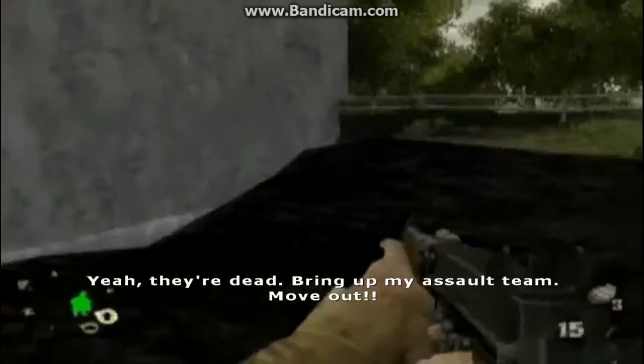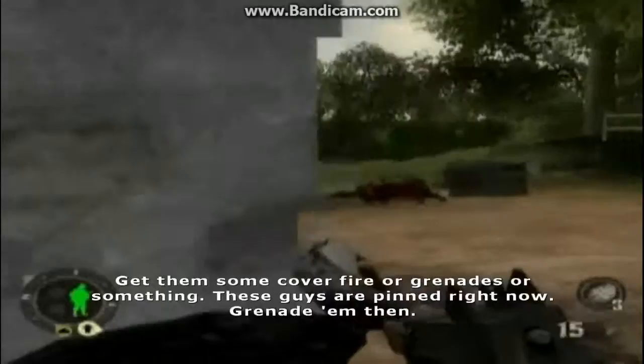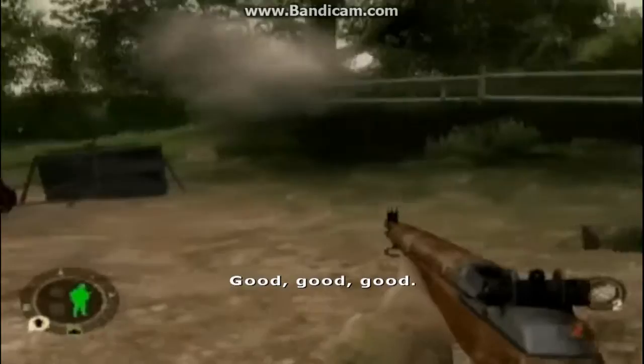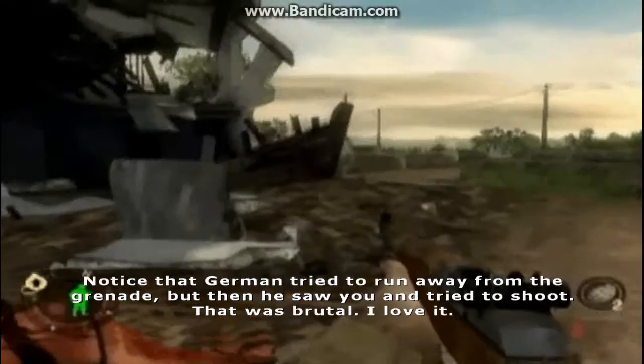I'm gonna bring up an assault team. Give him some cover fire or grenades or something. These guys are pinned right now. Grenade them then. Fire in the hole. Throw a grenade. Need you alive. Get him, get him. He ran good. Notice that German tried to run away from the grenade, but then he saw you and tried to shoot. That is brutal. I love it.